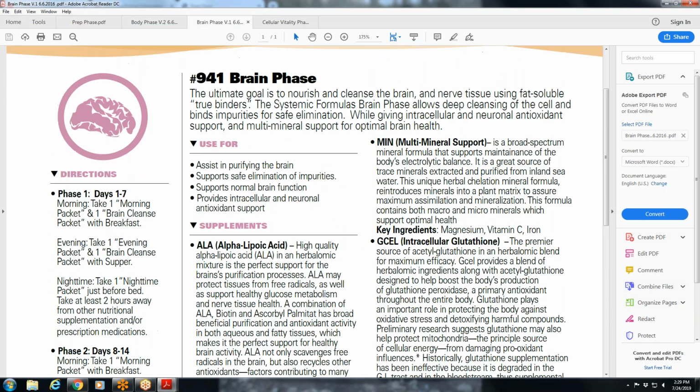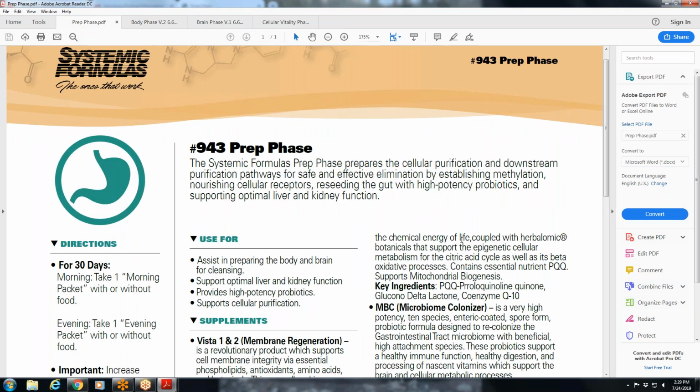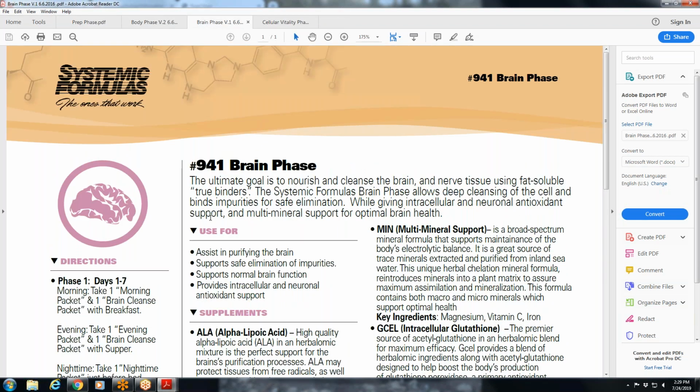That's something that Dr. Shae Morris and Dr. Pompa, who put these packages together, specifically thought about: what would be the best order of operations here. So, prepare the body for detoxification, detox the body, and then move into the brain. This program has shown to work really well for so many people. We've had amazing benefits from doing it in this order.